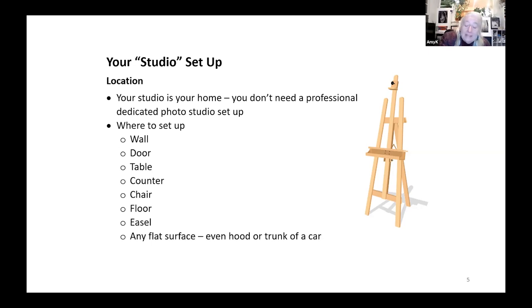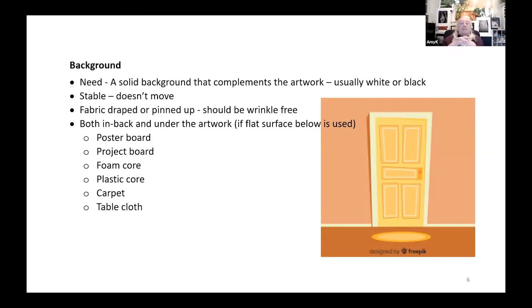So with that, what we need to do is take a look at what you need in order to make that good photo. In a lot of instances, you're going to need a solid background. Here again, the background becomes much more important when you're working with something I consider 3D, like a sculpture. And we'll actually have an example of that.